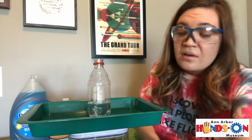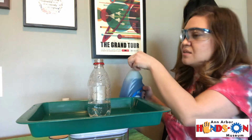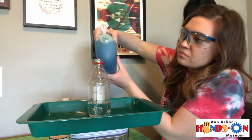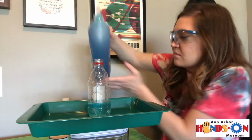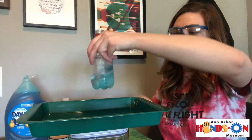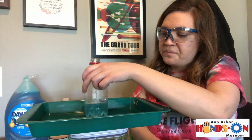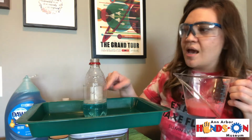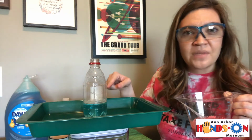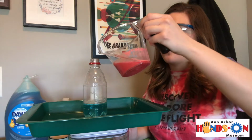Okay, now the next step is to take your dish soap and pour a little bit of dish soap inside your bottle. And then swirl it around so that they mix together. So I'm going to take my yeast solution and pour it into my bottle. And my safety goggles are on, so I'm good and safe. And then I'll take a step back so that I can see the reaction.